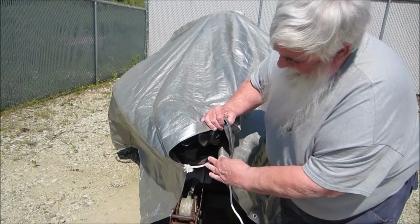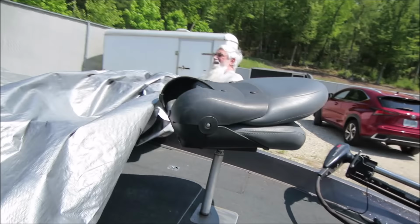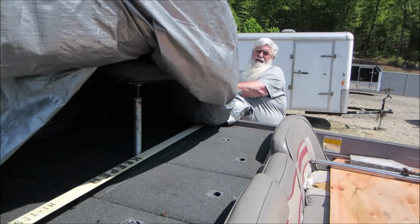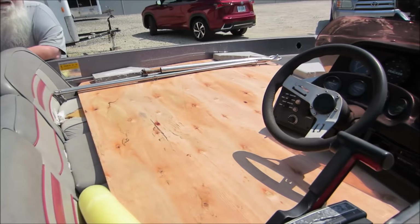You want to take that side? Sure. You want to roll it or? Ain't that a sexy thing? The mice got into the seat here a little bit.